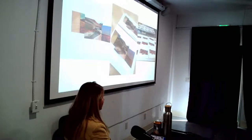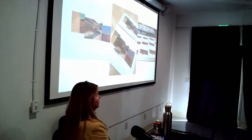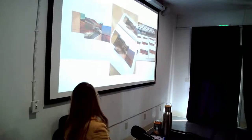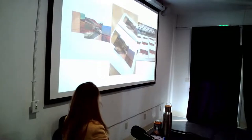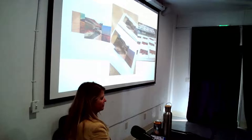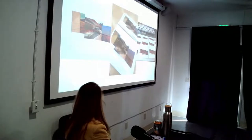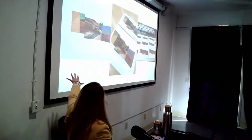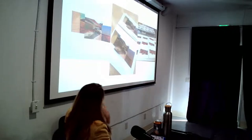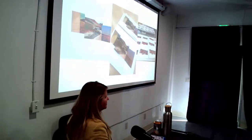I collect images from the most random manuals and National Geographic and a bunch of things like that. But I'm really drawn to images that show the landscape and also kind of these spaces that are familiar but maybe a little bit strange. And so, again, I start here with my sketches, and then if they're lucky enough, they become prints.